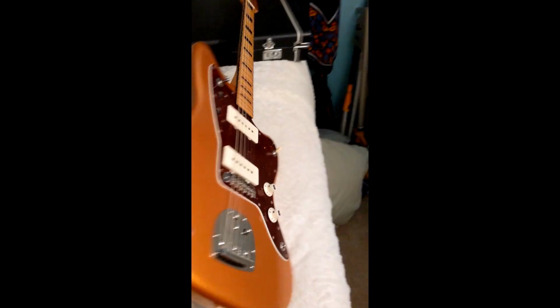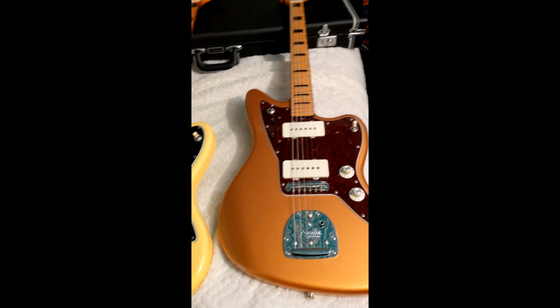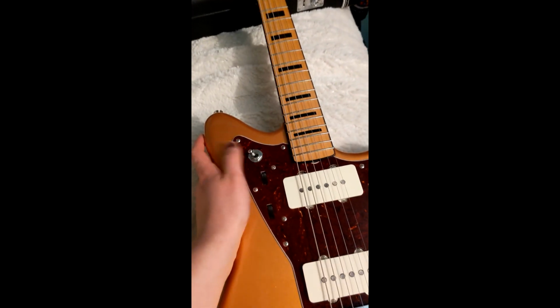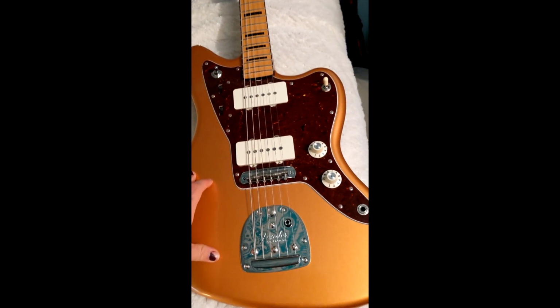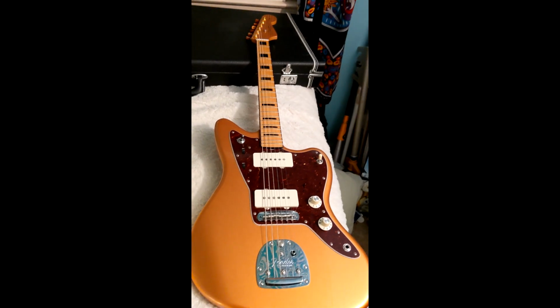Got a really heavy, definitely one of the heavier Jazzmasters I've owned. Really not much of a different setup from a normal Jazzmaster, other than the toggle switch, which basically does the same thing of switching from the lead circuit to the rhythm circuit. But funny story, I actually just sold this. I still have the Reverb page open. And yeah, as I said before, I'm very bad at owning guitars for long periods of time.